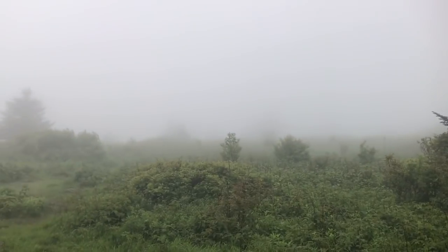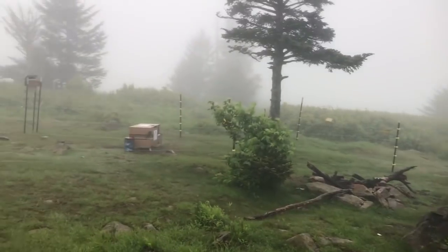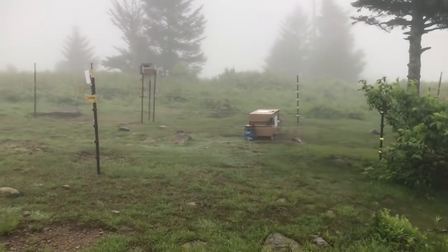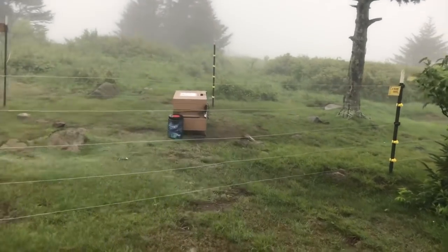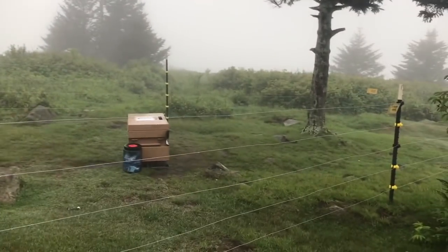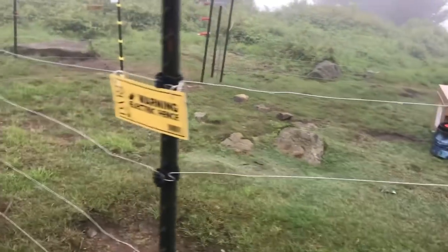You have to go down a big rock scramble to get to it, and there were beautiful views from there yesterday. Today you can't see much of anything, but this is the enclosure for the bear box. It's kind of a small bear box, about half the size of the ones they have in Georgia. And if you've got a bear vault like that one, you can just put it in the enclosure, because hopefully the bear is not going to get through the electric fence.